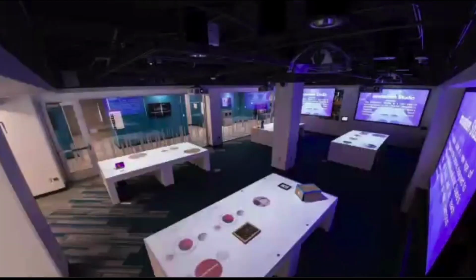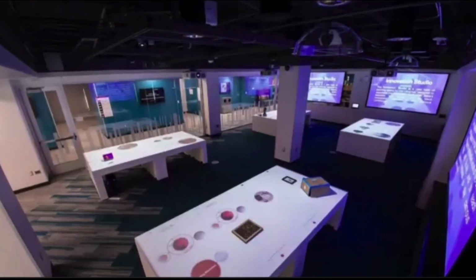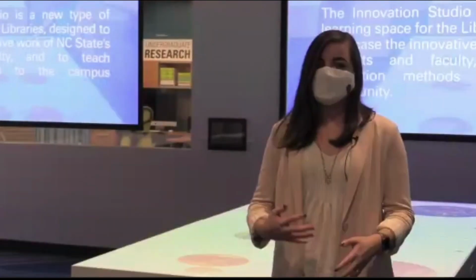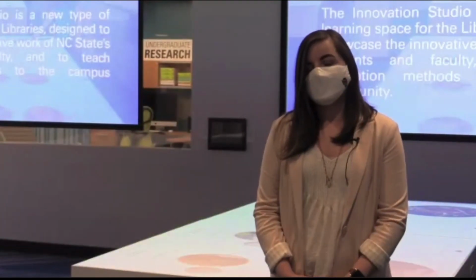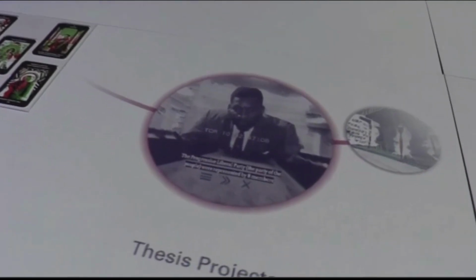We can walk into, say, an applied ecology course and have a bunch of case studies ready for innovation in applied ecology, and that serves as a basis for discussion for students to kickstart their semester or help out with a course project, or just really help them engage critically with the subject matter.